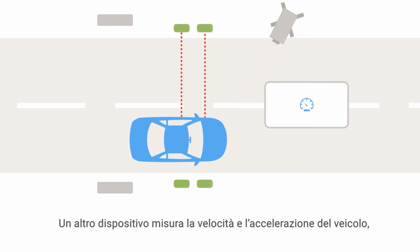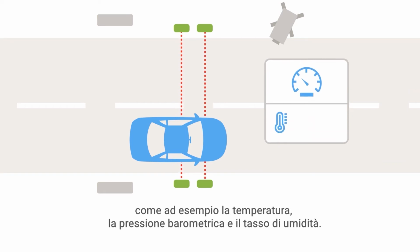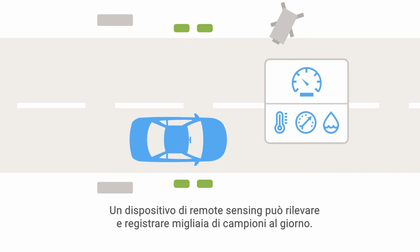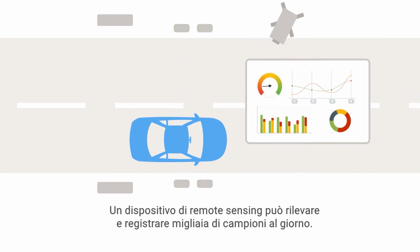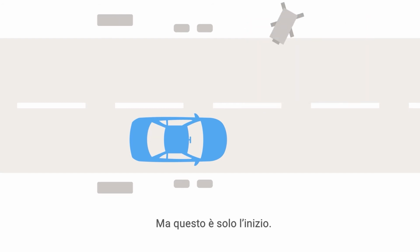Another device measures speed and rate of acceleration. Meanwhile, sensors measure ambient conditions, such as temperature, barometric pressure, and humidity. A remote sensing setup can record thousands of samples a day. That much data can provide a good picture of vehicle emissions at the location, including the concentrations of specific pollutants. And that's just the beginning.